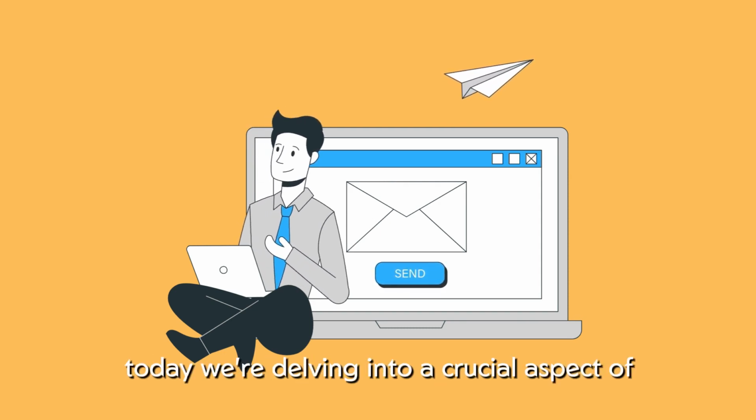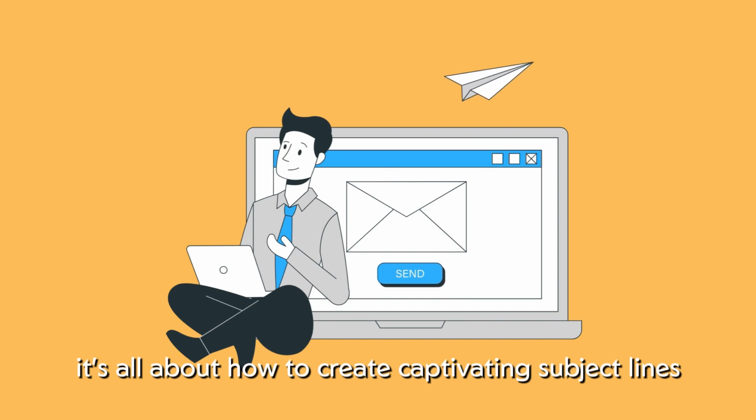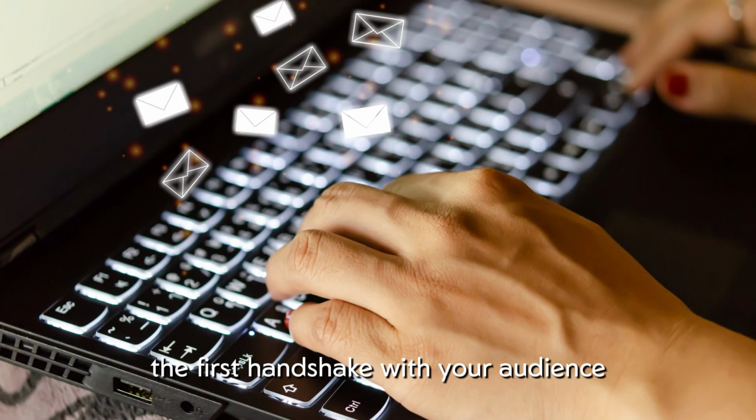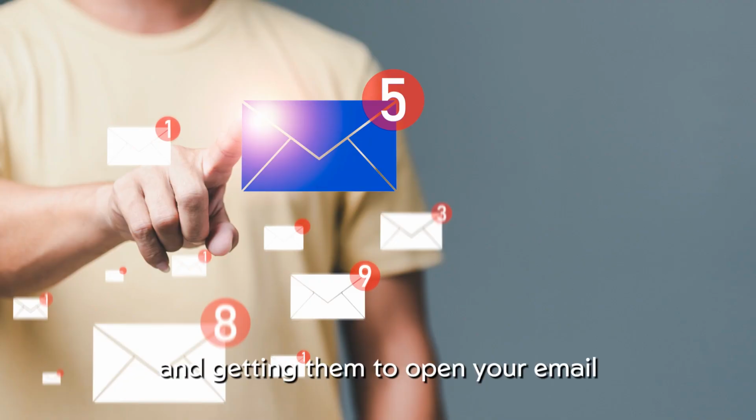Today we're delving into a crucial aspect of email marketing that can truly make a difference. It's all about how to create captivating subject lines. Now think of your email subject line as the first handshake with your audience. It's your one shot at grabbing their attention and getting them to open your email.